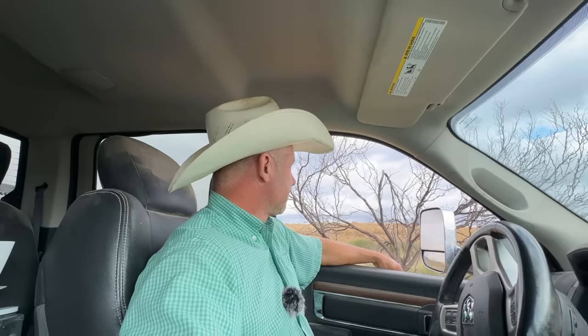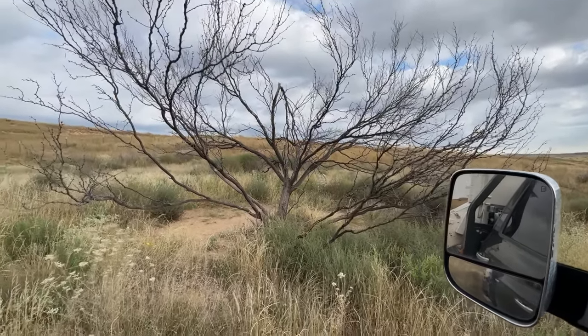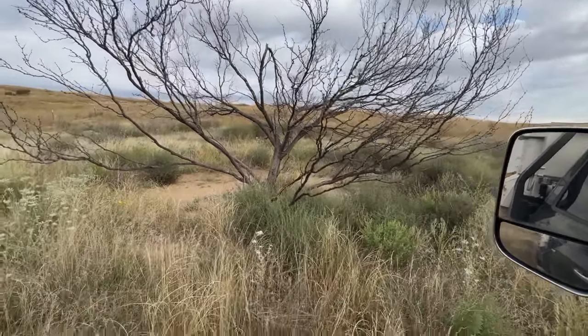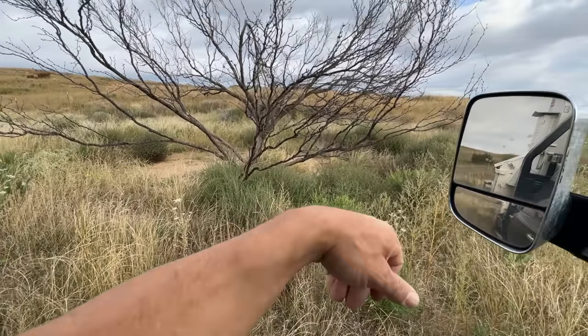I get asked all the time, hey, does the brush bullet kill cedar or mesquite trees too? I'm gonna go, yep, it kills mesquite trees. Look at that. That is a big old dead mesquite tree right there. You know, and look underneath it, the tumbleweeds.